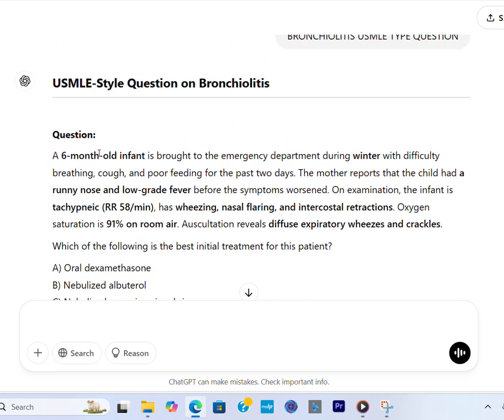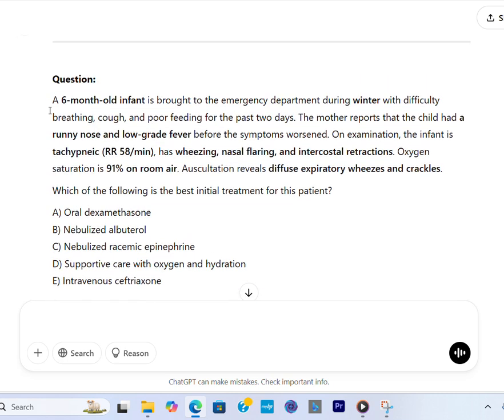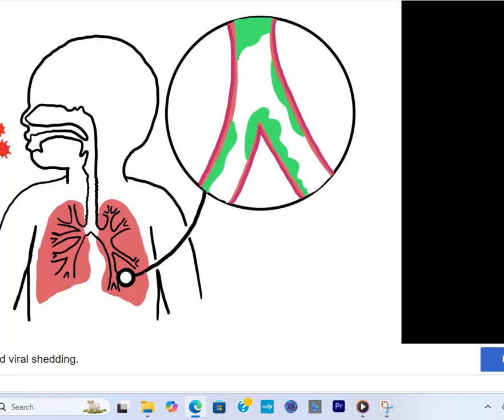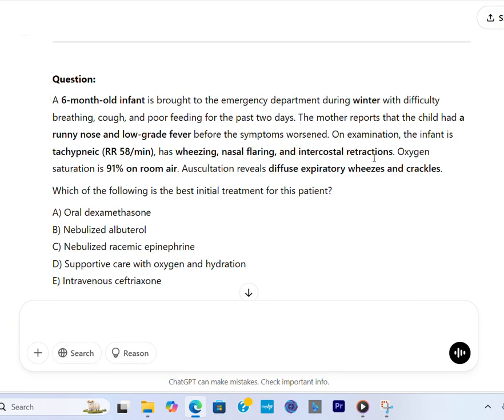USMLE style question on bronchiolitis. Question. A 6-month-old infant is brought to the emergency department during winter with difficulty breathing, cough, and poor feeding for the past 2 days. The mother reports that the child had a runny nose and low-grade fever before the symptoms worsened. On examination, the infant is tachypneic, RR 58/min, has wheezing, nasal flaring, and intercostal retractions.